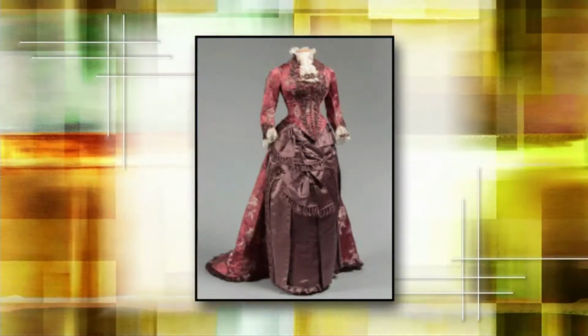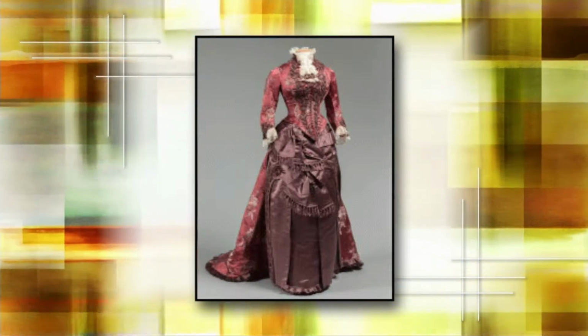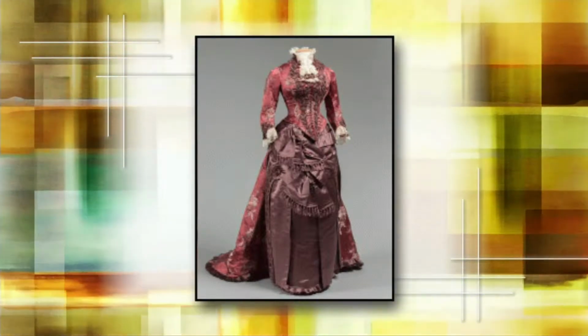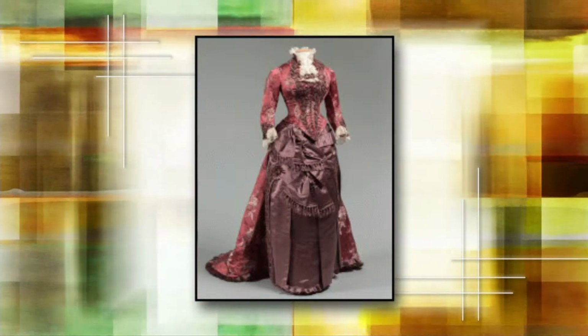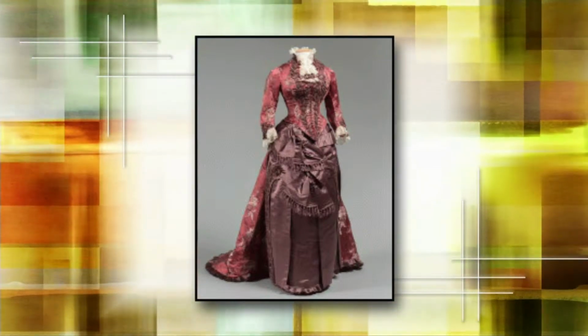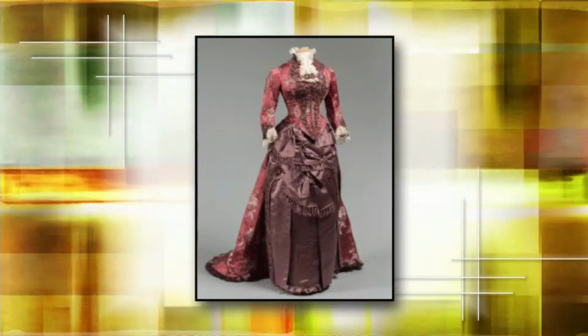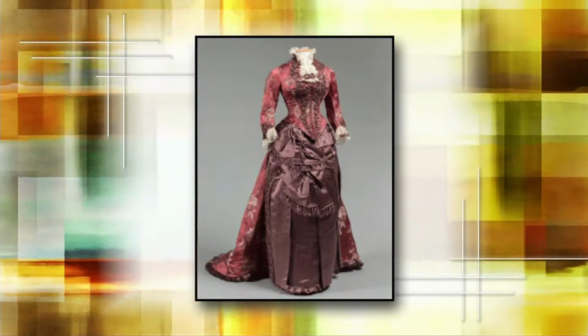This is our opening ensemble. It is a French couture piece, and it was worn by a member of Cleveland's Hitchcock family. And it is actually two pieces. It's a jacket with a long train over a very asymmetrical, detailed skirt. And it is just the epitome of high design.